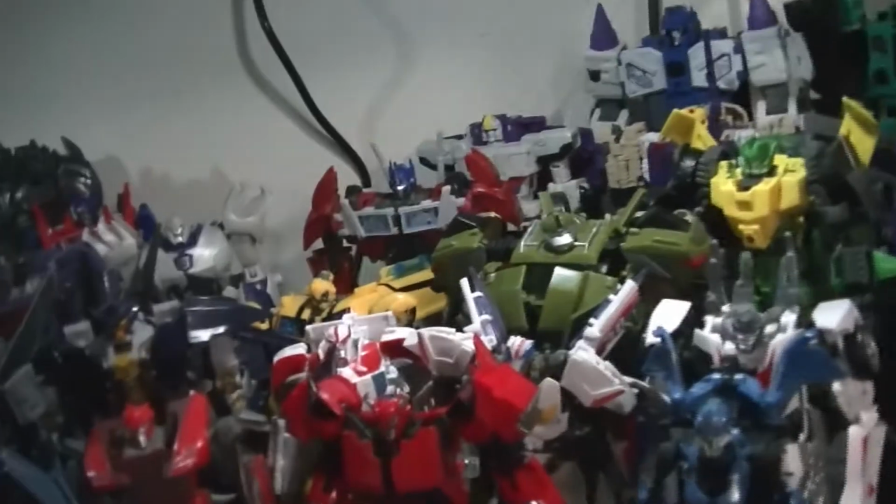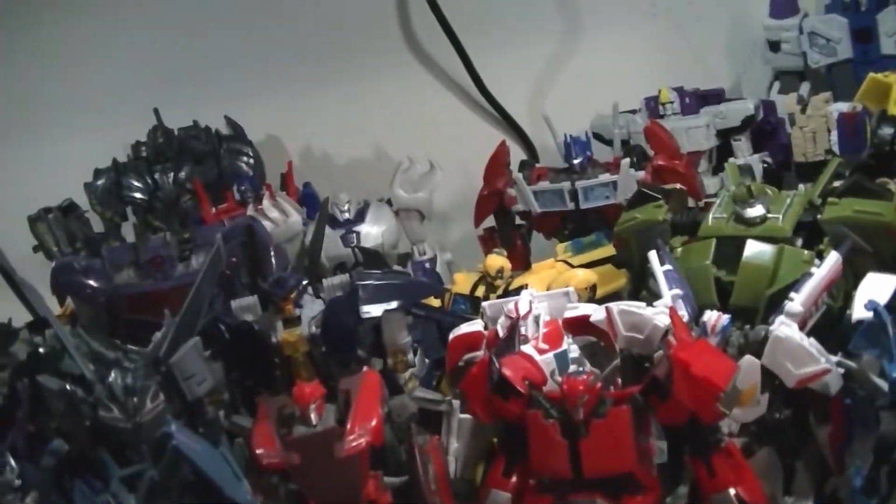Transformers, here's some stuff we know, right? The herd has been thinned on purpose. I have some movie stuff back there, very few movie things. I've got Leader Megatron, the Invasion Prime, the Age of Extinction Bumblebee, and the Last Knight Barricade. That's it in terms of movie on this shelf. I've got a couple Barricades in the other room, but I'll show you that later.